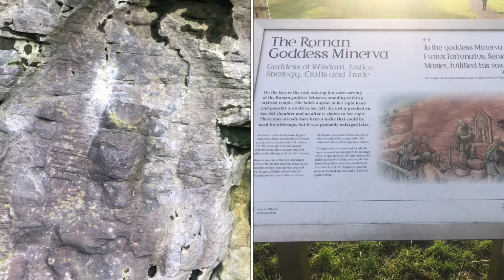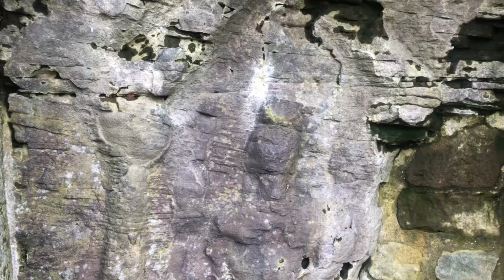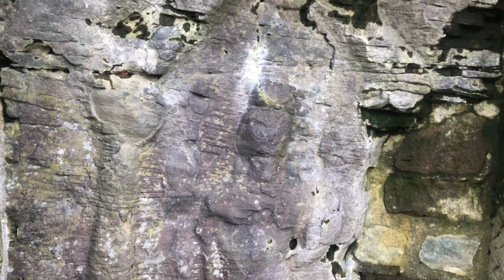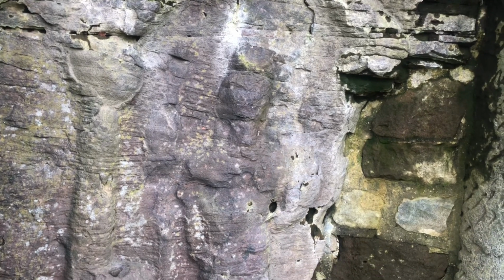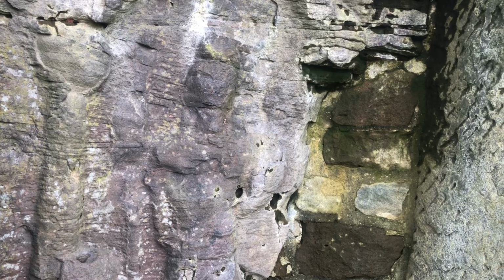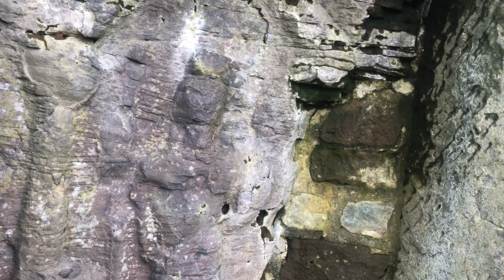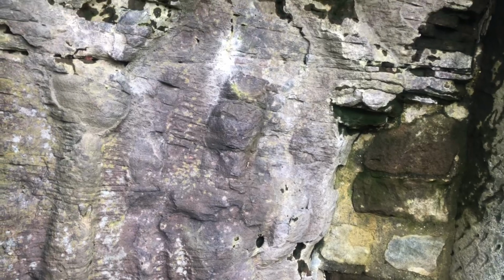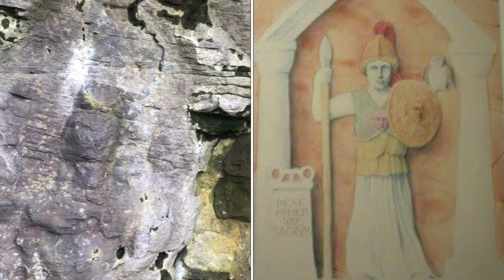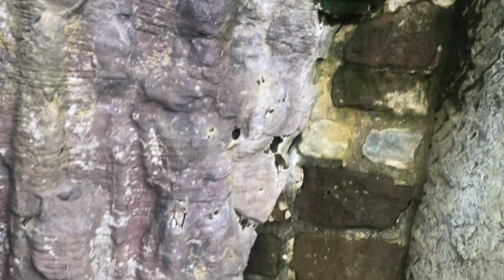This is where quarrymen used to honour Minerva, the Roman equivalent of the Greek goddess Athena, who was goddess of war, art, wisdom and craftsmen. The labourers carved a shrine to her out of the natural rock you can see 2,000 years ago. It is hard to make out, but you've got to think of the age. And they would make offerings and prayers for success and safety in their hard, gruelling jobs.